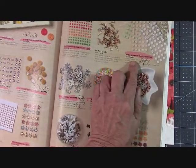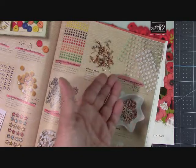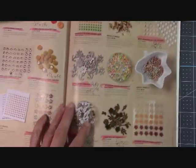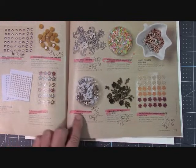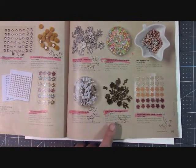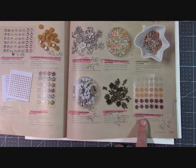Basic adhesive sequins. Guys, I got so much use out of these sequins. I loved the sequins pack because there were so many colors that went with everything. 20% off. Sail Away Trinkets, 20% off. Iridescent sequins is retiring. Mini Library Kits, 25% off. Bird Ballad Trinkets, they are 60% off. Frosted Flower Embellishments, and they are 40% off.